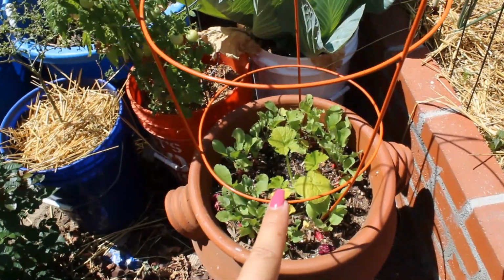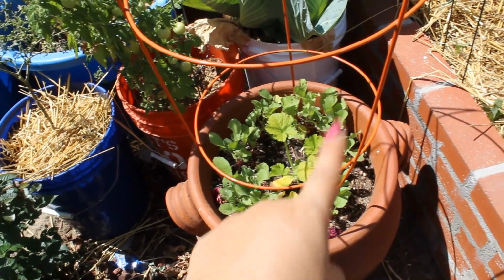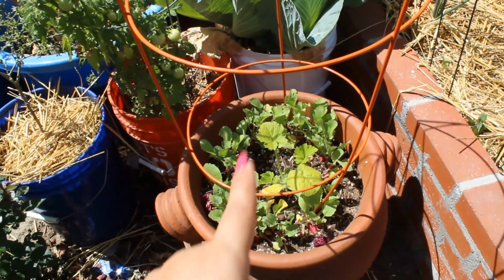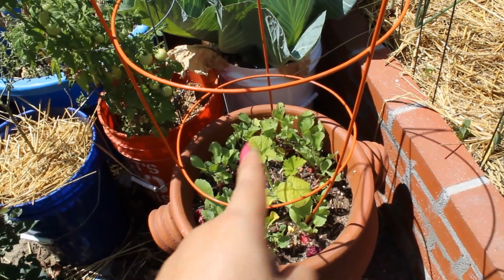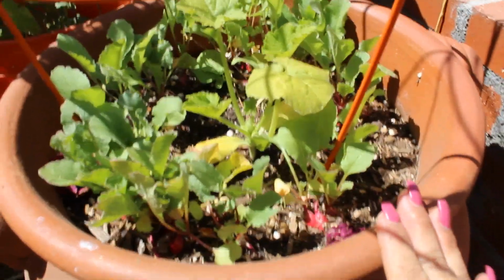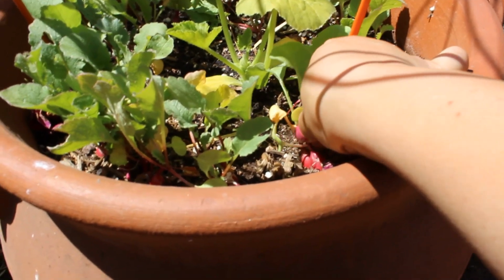And here I have some radishes growing with a zucchini. I don't know if that's a great idea or not, but I thought because they don't take as long, it would be great to have them grow around the zucchini plant that takes a little bit longer to get growth and establish itself. And we have some little radishes ready.